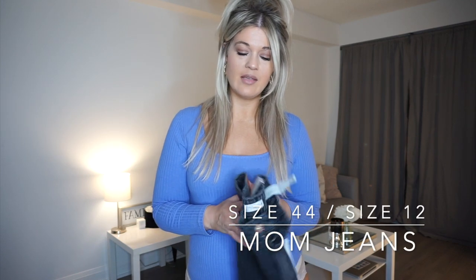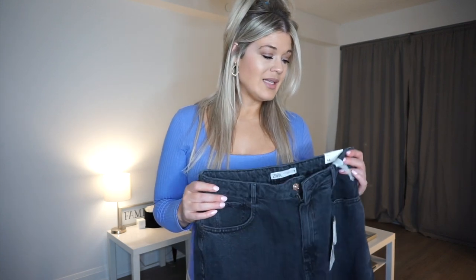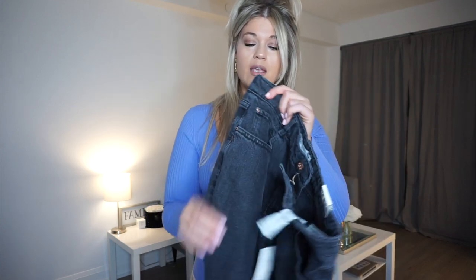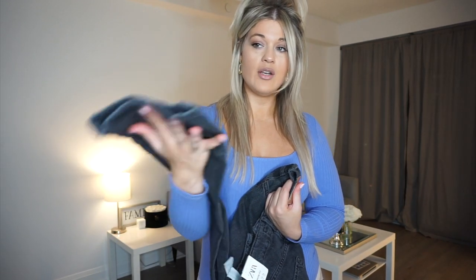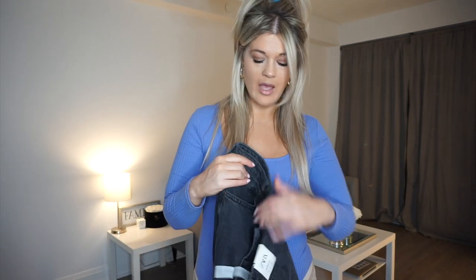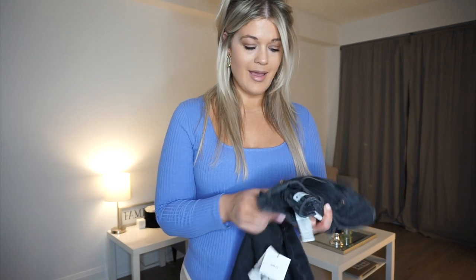Okay, so we are finishing off with a pair that I will not lie, I have very high hopes for because they are a mom jean. I did find these in the sales section, so if I can link them, I will, but that's where I found mine. I got these in a size 44, and they are like a washed out black mom jean look. You can see at the bottom, they're definitely a wider ankle. They have the slightest bit of distressing at the hem, and I'm excited to try these on. They feel like a very good quality denim.